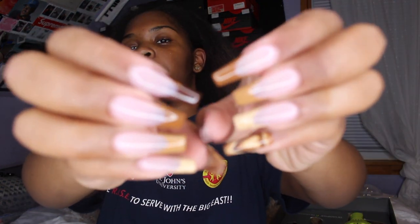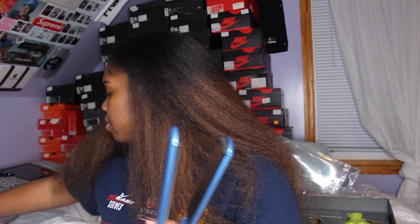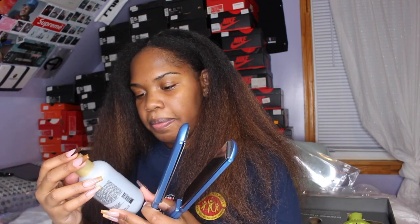Alright, so I'm about to plug this in. Also, I have to give you a little update. So, I got my nails done. I literally love them. I'll also insert a picture if I can ever get a good one. Of course, I put in heat protectant in my hair. And I also am trying this thing, this Cheek keratin silk infusion.